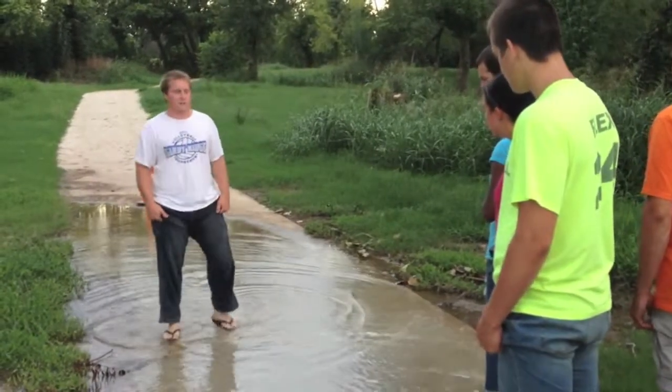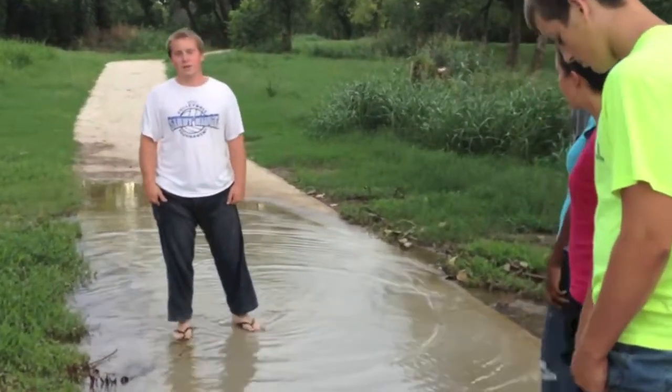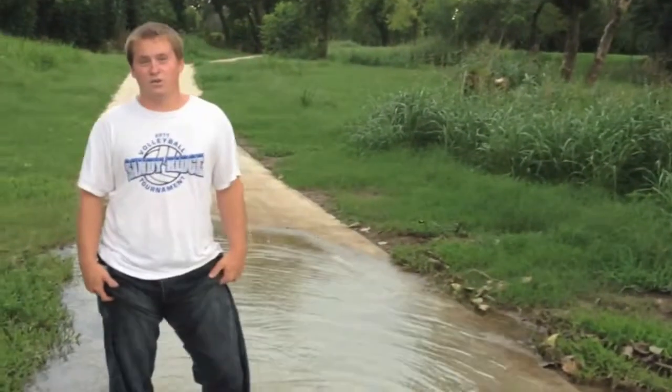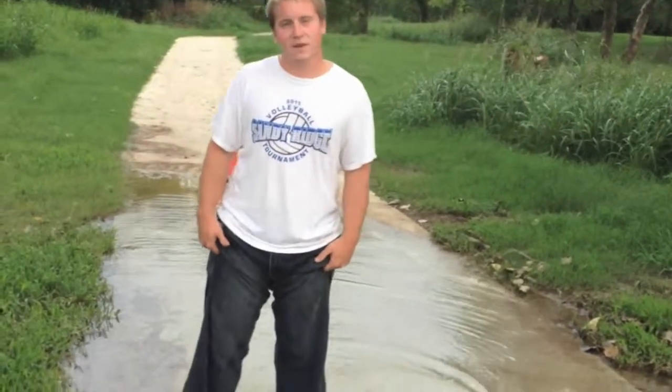Like the early settlers came through here in Bastrop, there was a spring along the Colorado River, and that's where they got their water. It's so dry that they lost lots of cattle until they found that spring.